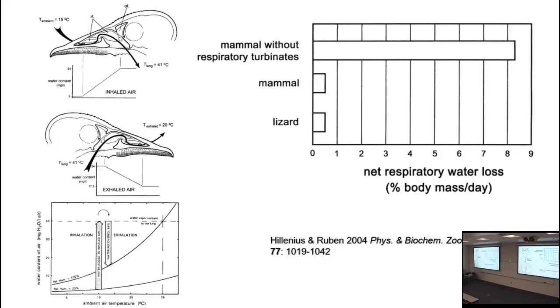People have looked at how respiratory turbinates help control water loss. So here's a mammal. Actually, it's a bunch of different mammals, summarized here, and a bunch of different lizards. And over the course of a day, both of them lose comparable amounts of moisture. But if you have a mammal that can't use its respiratory turbinates, and these guys didn't dissect them out, what they did is they actually covered the nostrils. So if you can't use your nostrils, then you can't use your respiratory turbinates.